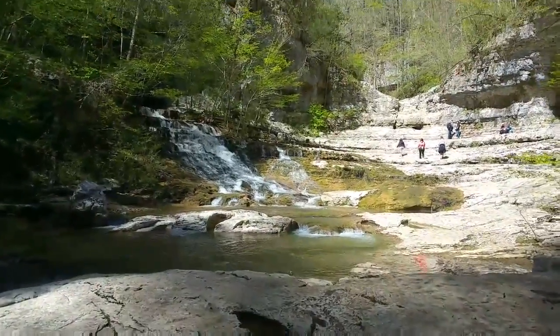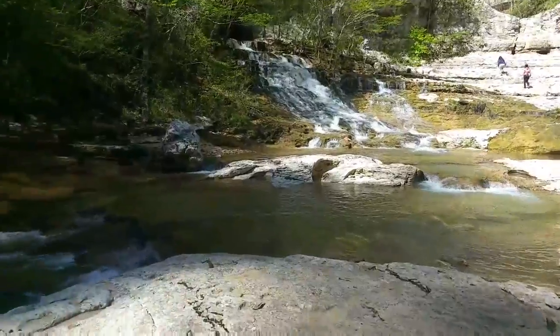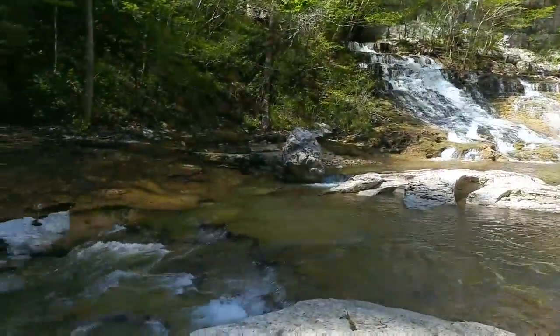So this is a cave that feeds the stream.